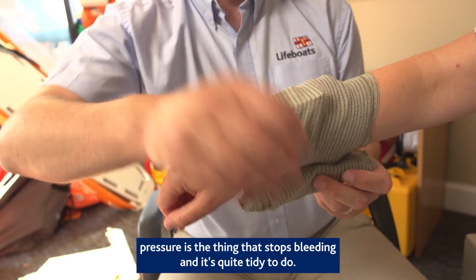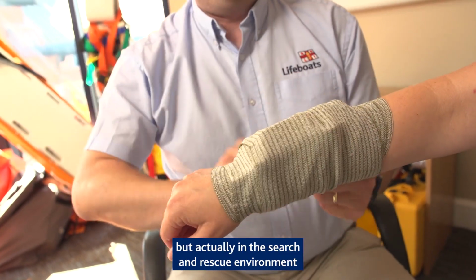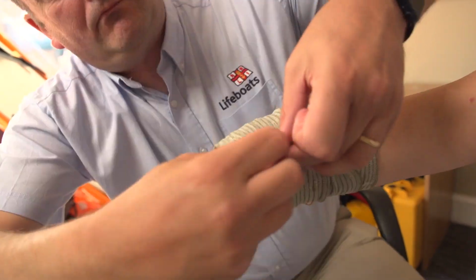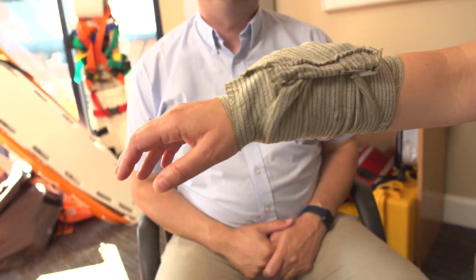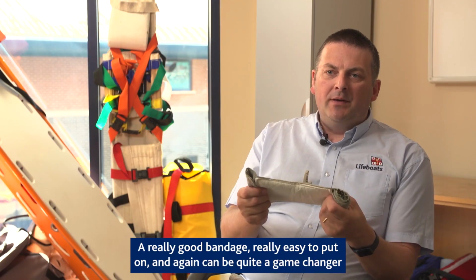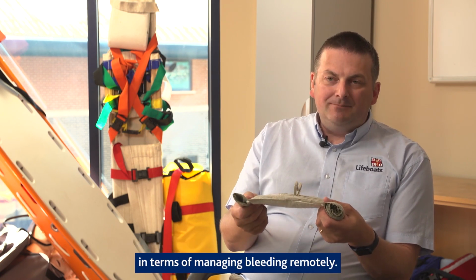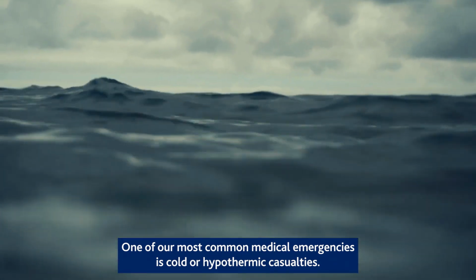And it's quite tidy to do, which sounds sort of a little superfluous in the grand scheme of things, but actually in the search and rescue environment we want everything to be tidy so it doesn't get caught or stood on or pulled as we're moving people around. A really good bandage, really easy to put on, and again can be quite a game changer in terms of managing bleeding remotely. One of our most common medical emergencies is cold or hypothermic casualties.